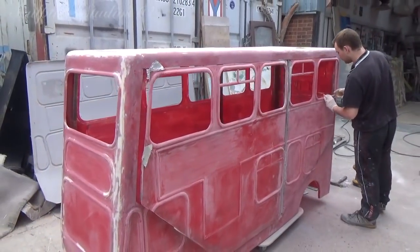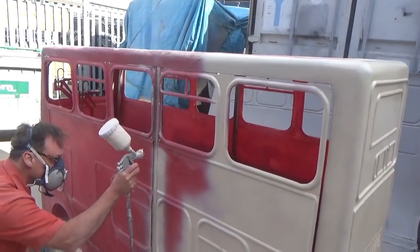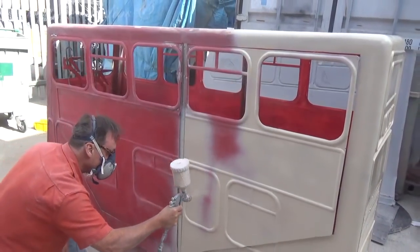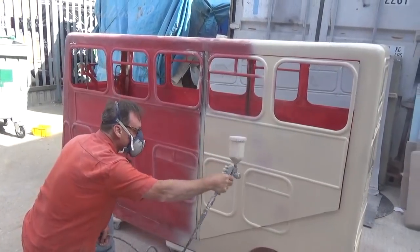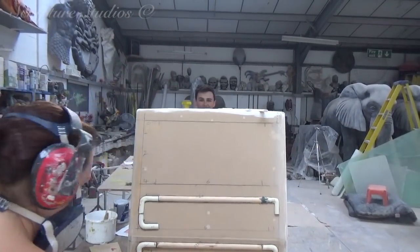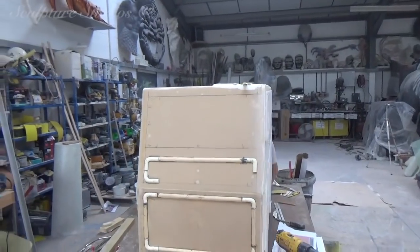Going to get a shot of this being primed. As with many of our sculptures, for the artwork we're using 2K car body paints. This is for both the primer layers that Aden's going on with here, as well as the red colour top coat.